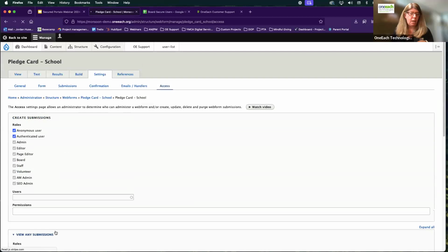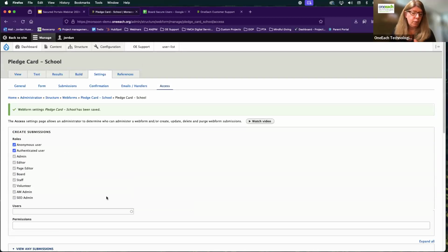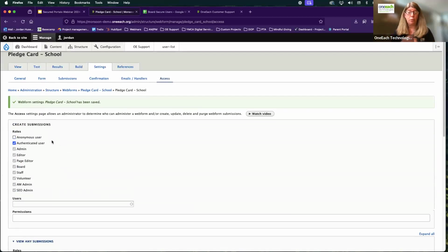Even at the very top of this form, on who can create submissions, right now it's set to anonymous. That means anybody could do it. But if you're doing something like that agency application where they must log in to do it, just make it authenticated, then it's not available to just anyone. They have to log in.